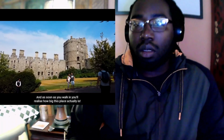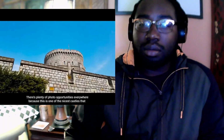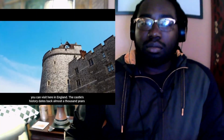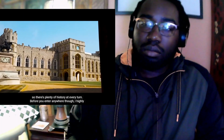And as soon as you walk in, you'll realise how big this place actually is. There's plenty of photo opportunities everywhere, because this is one of the nicest castles that you can visit here in England. The castle's history dates back almost 1,000 years, so there's plenty of history at every turn.